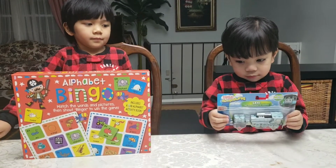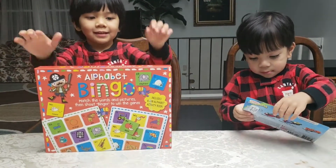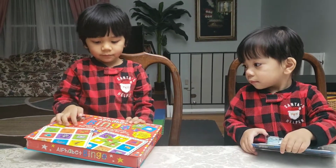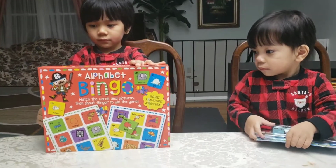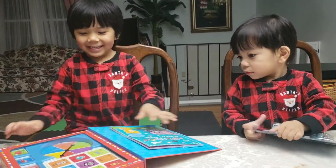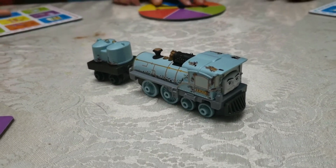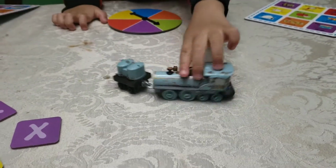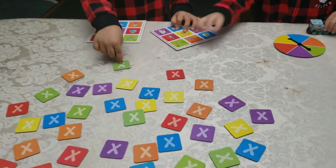So we got Thomas and Friends Adventures Lexi, the experimental engine, and the alphabet bingo. You match the words and pictures and then shout bingo to win the game. And there's also an activity book inside. Ready to open it? Oh, there's the activity book. Cool. All right, so this is Lexi from Thomas and Friends Adventures. She's an experimental engine. And of course, we have our alphabet bingo laid out on the table.